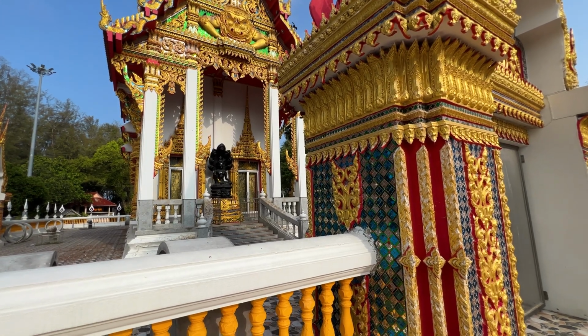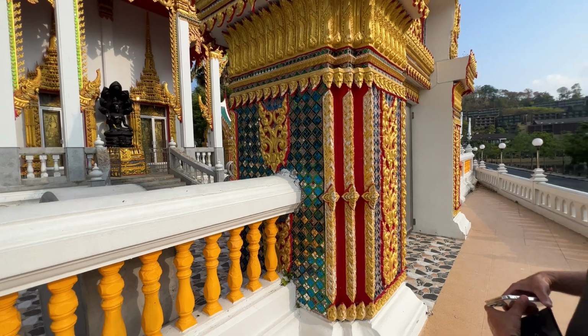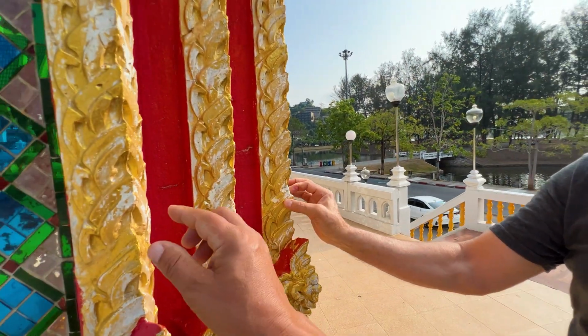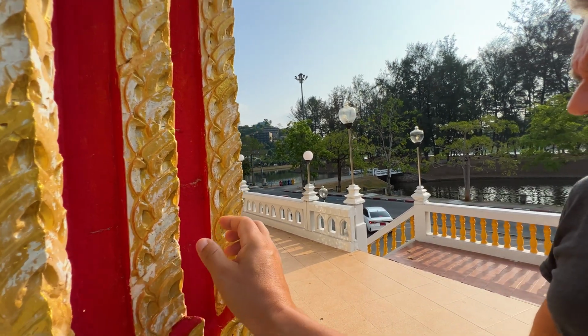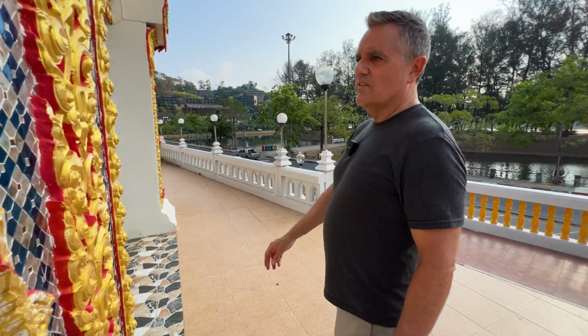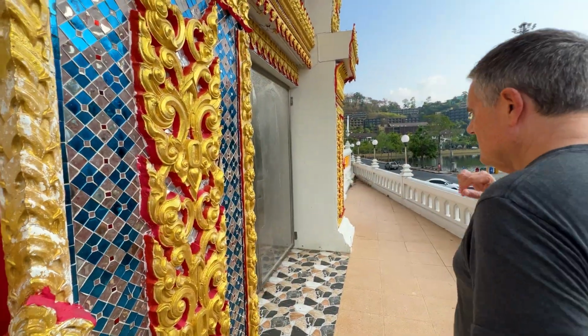I guess they just paint and repaint this. It looks like that's the case. It's like it's made out of plaster, it seems. Plaster, you think? I think so. That's painted and repainted. And of course, this is tile. It's very hot and it's very early in the morning, but it was so worth it.